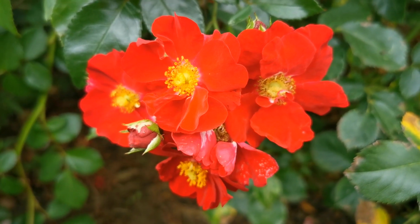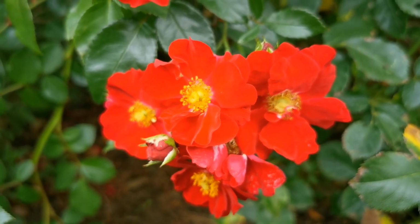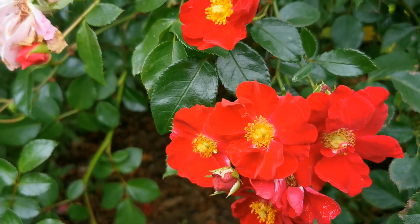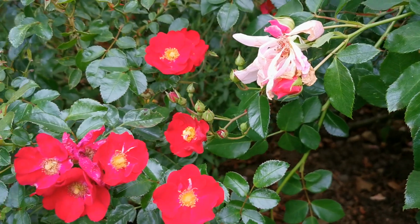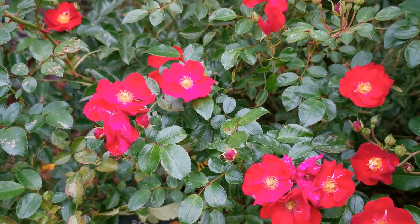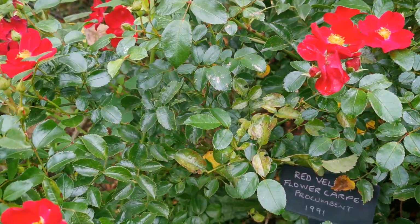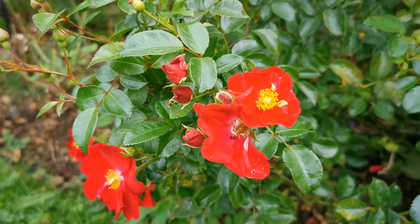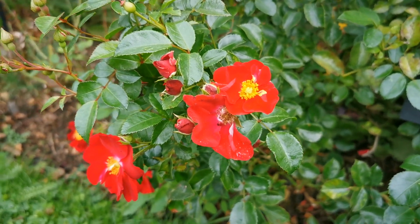If you love crimson red roses, this small flowered flower carpet recumbent variety called Red Velvet is one that's traditionally grown as a ground cover plant. You can see it spreading out here, as the name suggests. But what a cracking little flower. These are only small flowers, but there's plenty of them.